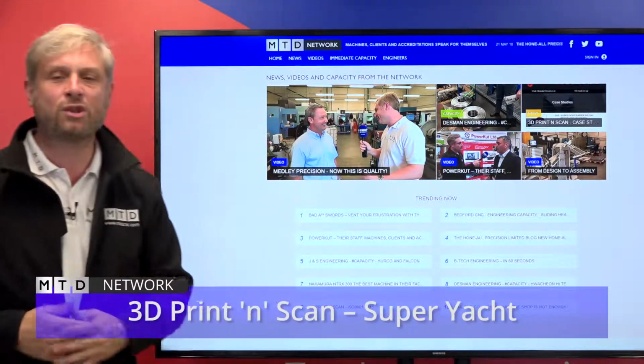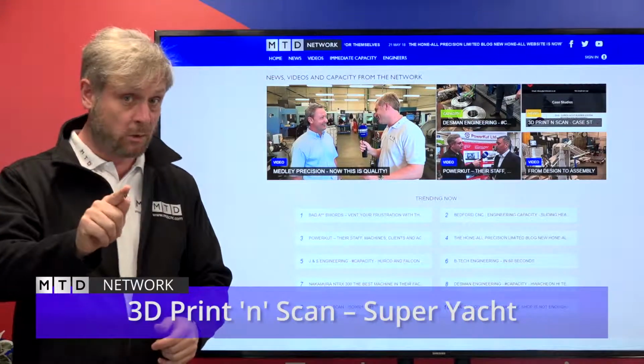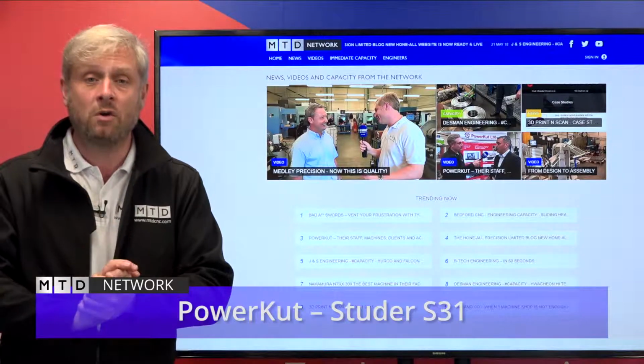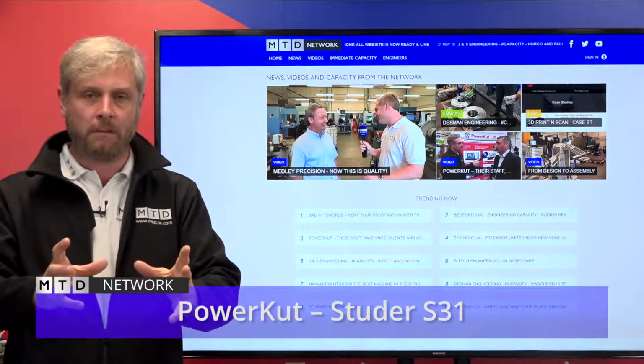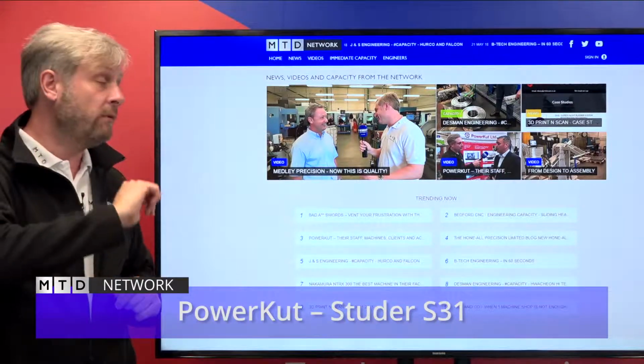Our friend Reese at 3D Print and Scan. This time he's made a part for a super yacht. So Reese, we need to get on that super yacht if possible. Power Cut in Coventry, some great machines. They've got a Studer S31 state-of-the-art grinding machine. So if you need any production grinding, this machine will hold your tolerances all day long. So have a look at that video.